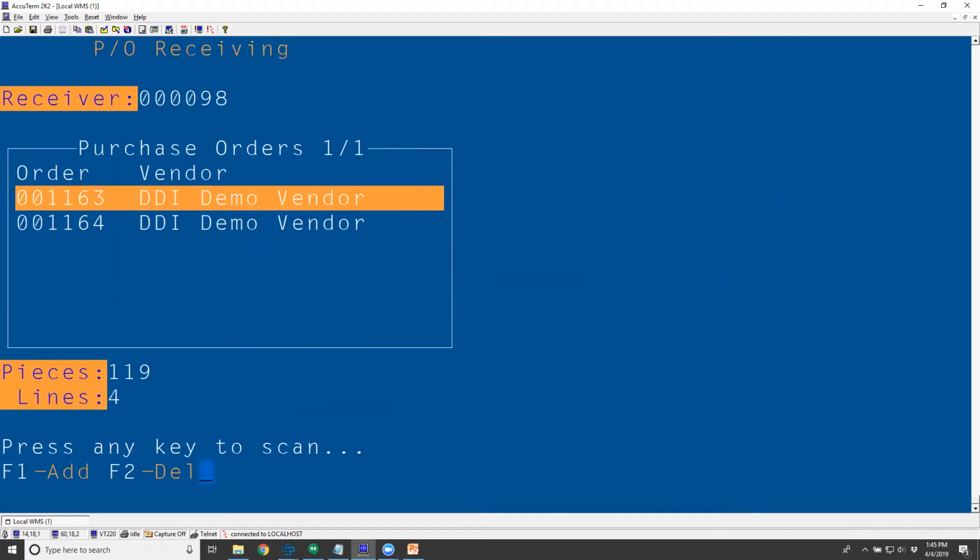Okay. And at this moment, this receiver, which number is listed up here, this is receiver number 98. Anybody can now begin working on this receiver. Even though it's up on my scanner, you could jump in as well and begin scanning on this receiver with me.